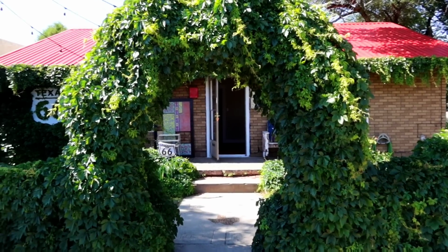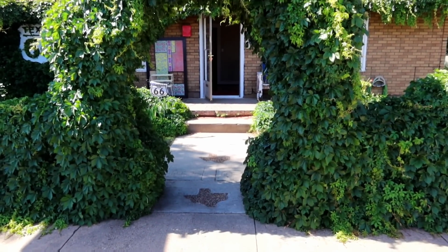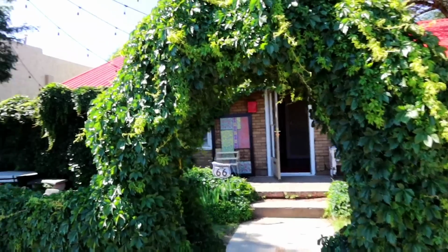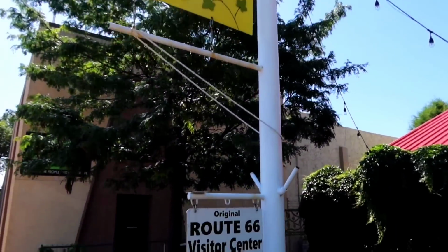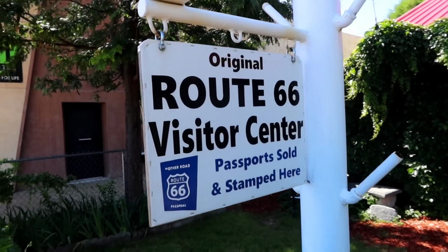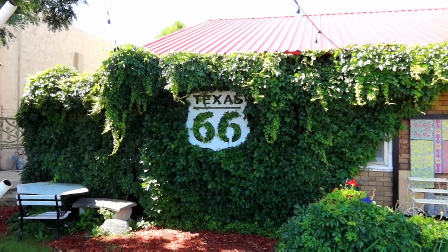This place is pretty cool, Scott. Do you see this? The archway that you walk in, then you have the state of Texas right here on the ground as we go in. We are at a place called Texas Ivy, and it's the original Route 66 Visitor Center here in Amarillo. Look at that. They did in the ivy. I love it.